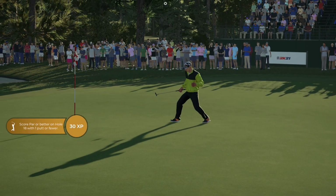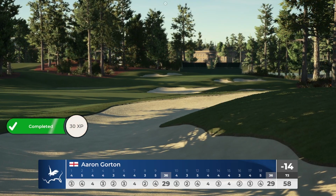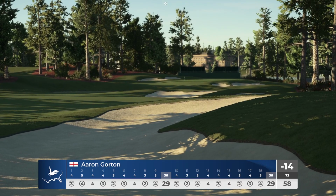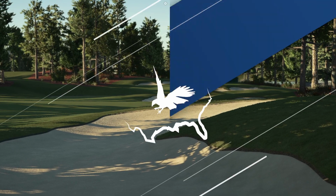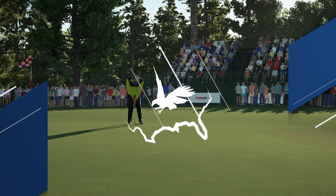Oh, wow. Holds it for victory. How good is that? Gotta say, two wins on the season, really firing on all cylinders right now. This player is in for a massive year. And let's have one more look at that shot.